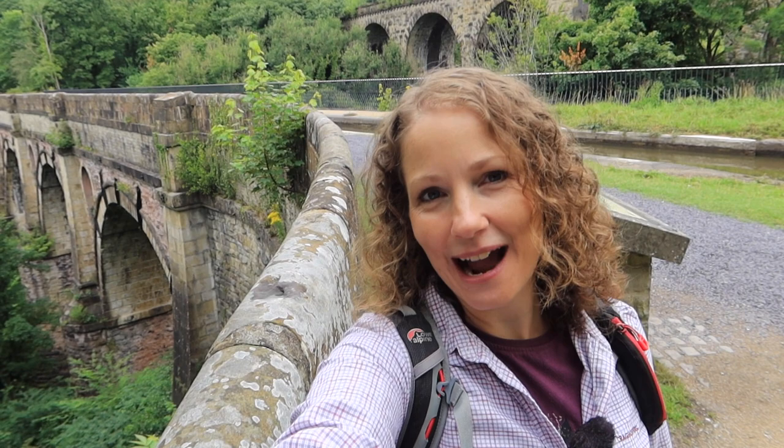I am now standing at Marple Aqueduct, which is right behind me here. It is the tallest masonry arch aqueduct here in Britain, and it was designed by the engineer and architect Benjamin Outram. Work started on it in 1794 and it was opened in 1800, so it took 6 years to build, and it stands nearly 100 feet above the River Goyt, and that is why it was built, to carry the Peak Forest Canal over the River Goyt.